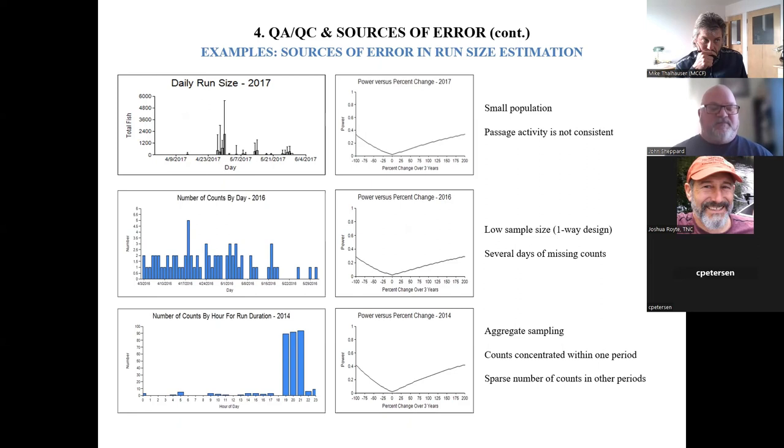And because of the low sample size and the significant gaps in time where there's no counting, that has a significant effect on the accuracy and the precision of your data. And that's reflected in the power analysis to the right. Now, the one on the bottom here, this is an example of aggregate or pattern sampling.